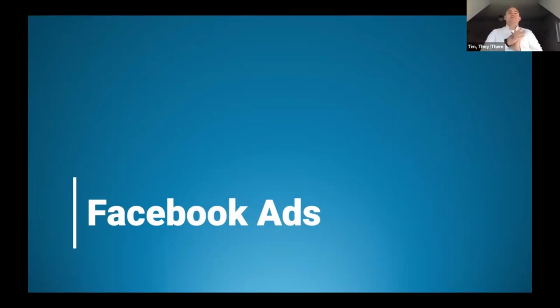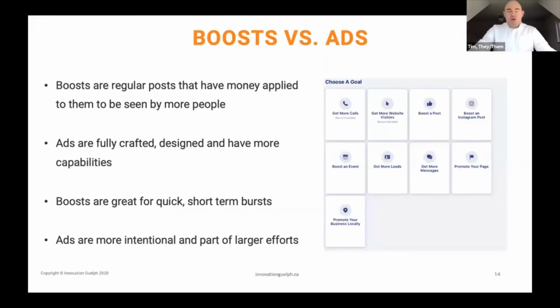Facebook ads. Like I said before, just posting and hoping your audience sees it, we know fewer and fewer people are seeing that content. And that's why ads are important.